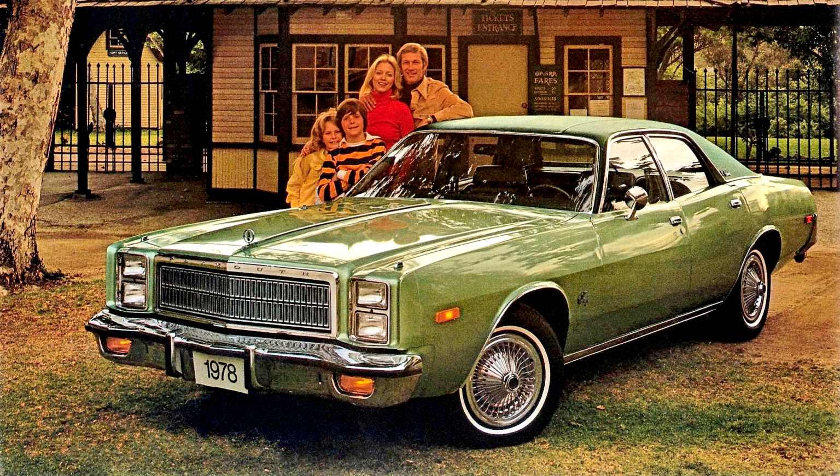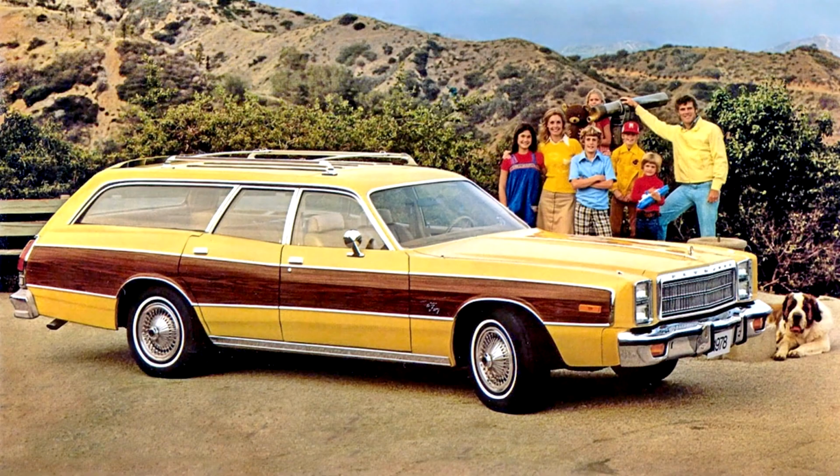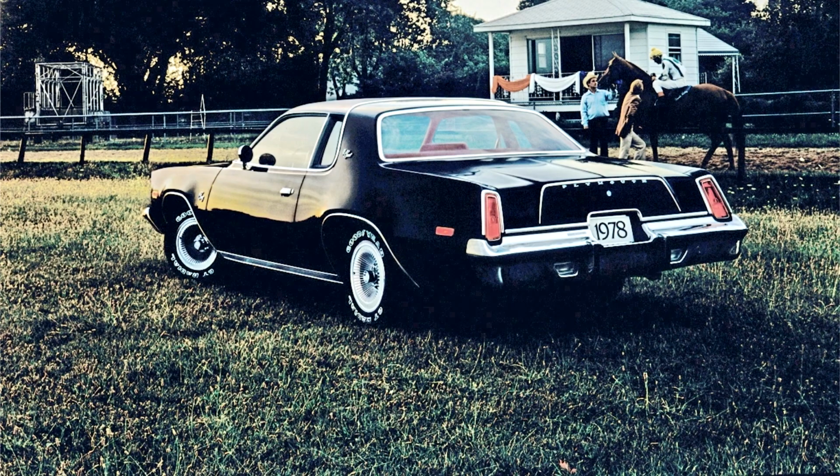The Plymouth Fury, 1975 to 1978, shared its B-body and unibody structure with the Dodge Coronet, 1975 to 1976, Dodge Monaco, 1977 to 1978, and the corporation's new personal luxury coupe models, Chrysler Cordoba, 1975 to 1979, and Dodge Charger SE, 1975 to 1978.